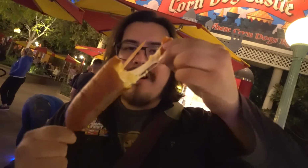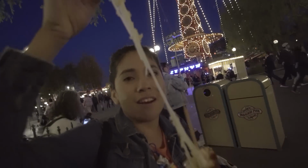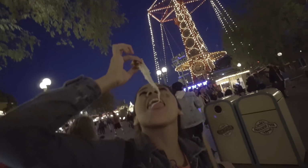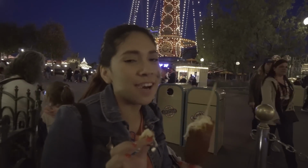Guys, so after going in deeper on this corn dog, look at this. What? Pepper jack cheese. Cheese, look at that cheese. Oh my God. Whoa. That is like the best corn dog I've had. All right, Janelle, award winner time. Let's go.